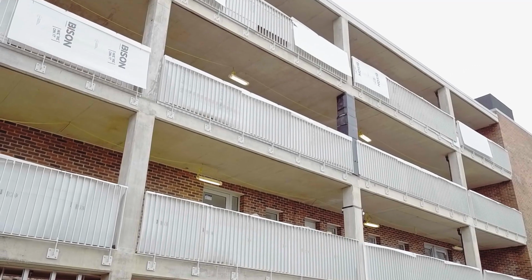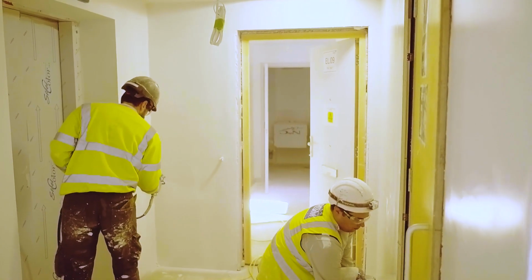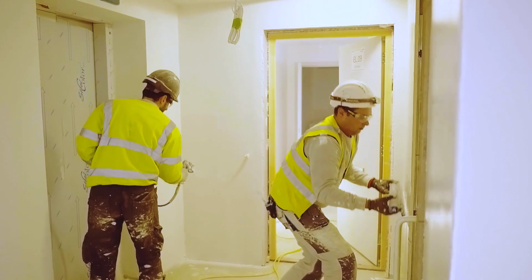Stag House consists of 21 flats plus a warden's flat. You've got EL, elderly living, on the left, and PLD on the right, which is physical learning disabilities. Looking to finish quite shortly, in about 2 months' time. So it's the final push of the project. Everyone's quite busy, so it's good fun.